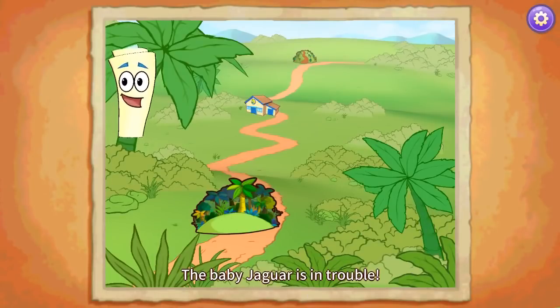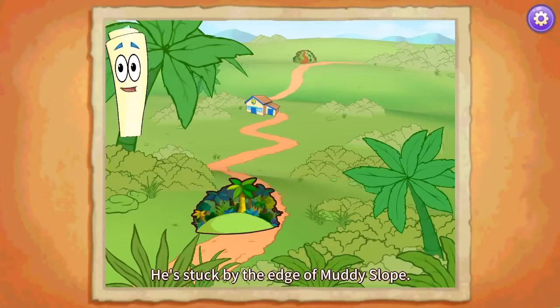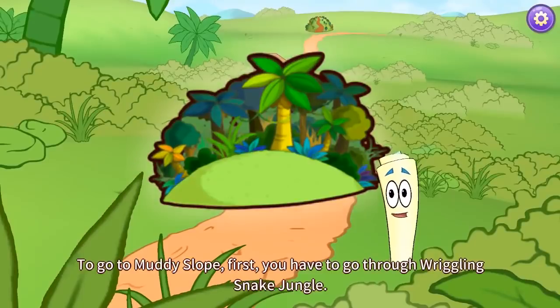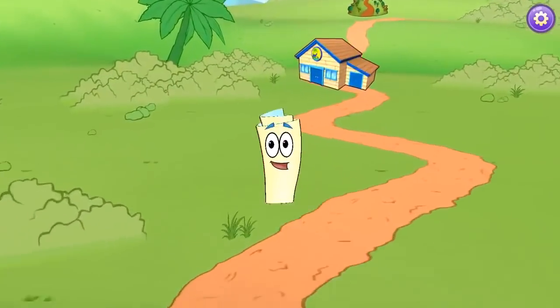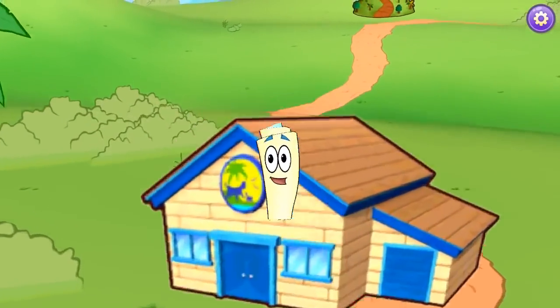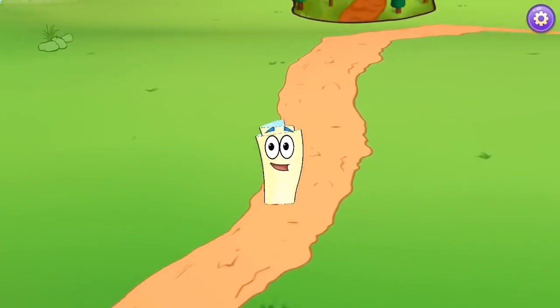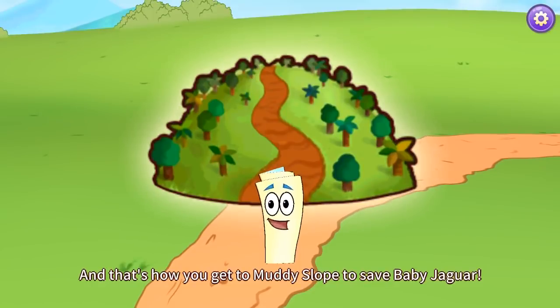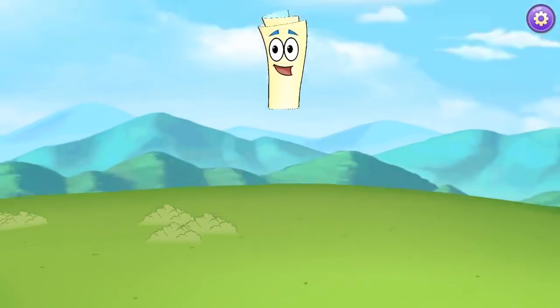Baby Jaguar is in trouble. He's stuck by the edge of Muddy Slope. To go to Muddy Slope, first, you have to go through Wriggling Snake Jungle. Then go past Animal Rescue Center. And that's how you get to Muddy Slope to save Baby Jaguar.